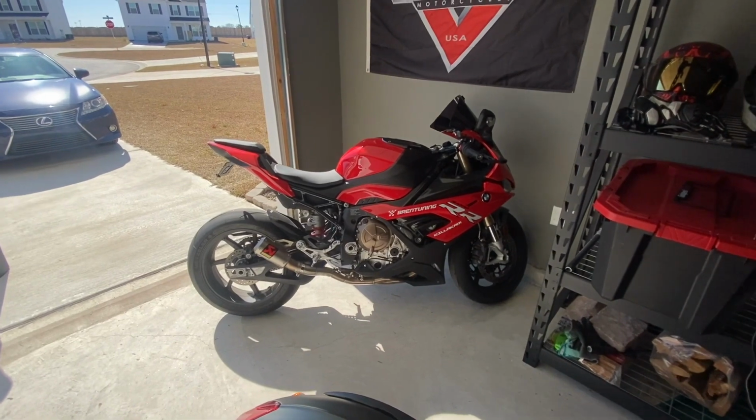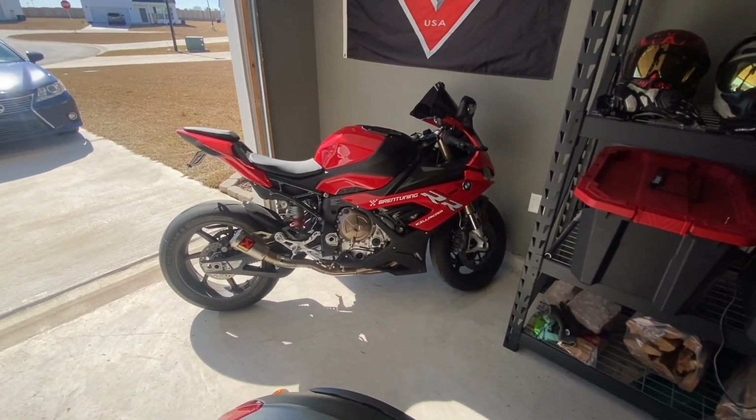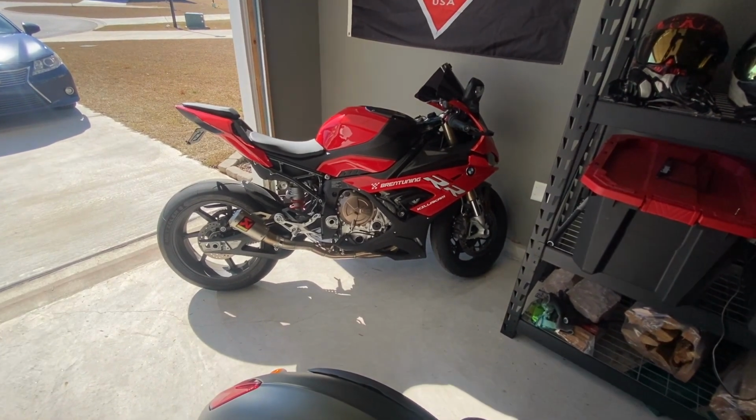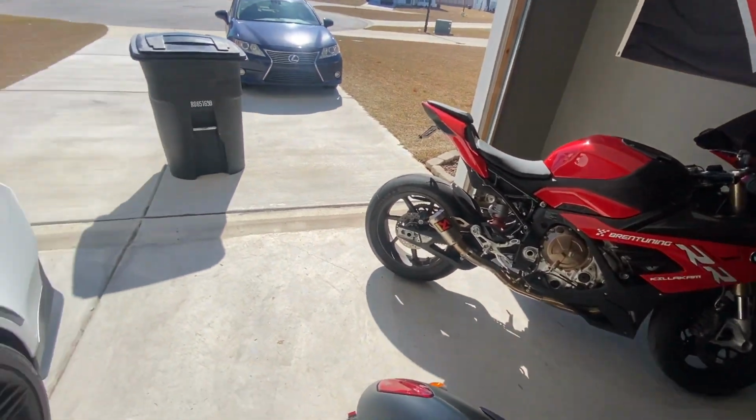BMW S1000, had to take a break from this beast because I was being bad on back roads and I don't need to take an L, get hit by somebody.